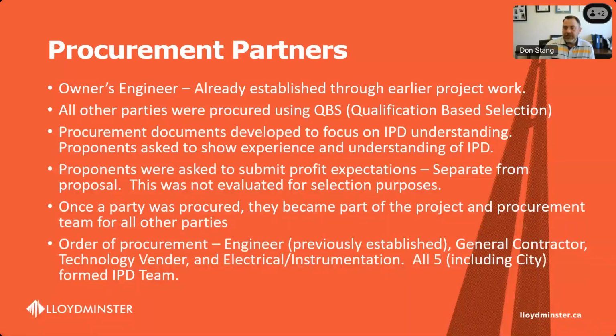Sorry, back to that slide just real quick. Profit expectations, again, they were identified in the procurement, and for the most part, they didn't form part of the evaluation process, but from the city's perspective, we did look at and understand what those profit expectations were. We used that when we entered into our CCDC 30 contract. Those profit margins were used to establish the validation report costing, and they also became part of the CCDC 30. So there was a component of price integrated in, but not your traditional price integration.